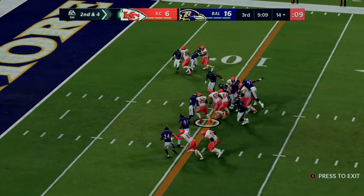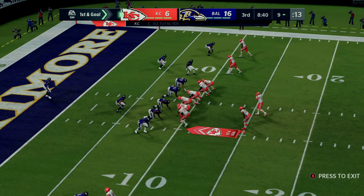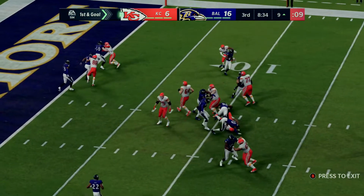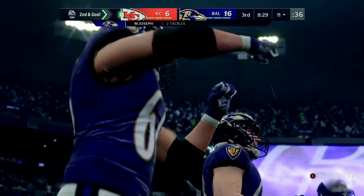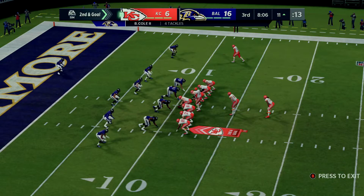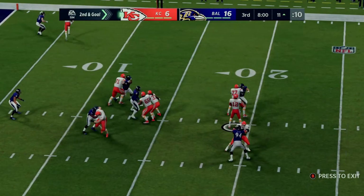They'll go to Barkley again. And now they're inside the 10 as he's brought down at the 9. A 5-yard gain, and now they're set up first and goal. They have to be thinking a chance to get right back into this football game. Absolutely nobody fooled there. He's going nowhere fast as he's stopped behind the line of scrimmage. So they get pushed back to the 11, and here's second and goal.